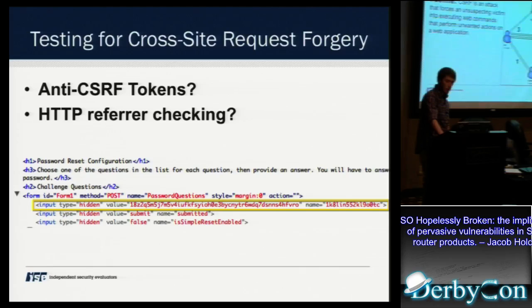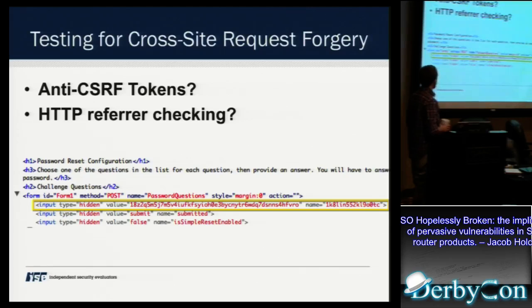So testing for cross-site request forgery is pretty straightforward. There are two main things you want to look at. Those things are anti-CSRF tokens, and whether or not the application is doing referer checking. Anti-CSRF tokens are basically a dynamic value that's added to the web form every time a user logs in or every time they make a request. So this value changes, and it's part of the request that the web server will process. With this value excluded, the web server won't process the request. So therefore, how is the attacker going to forge the HTML form?